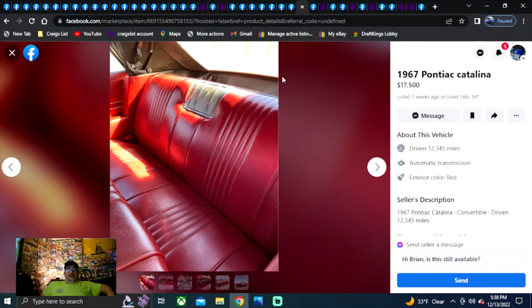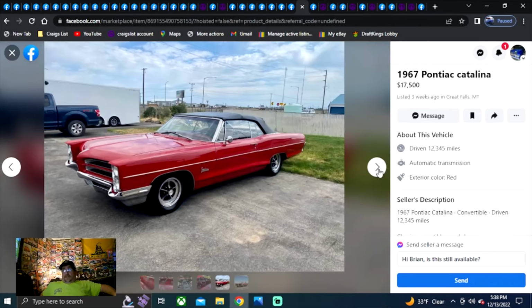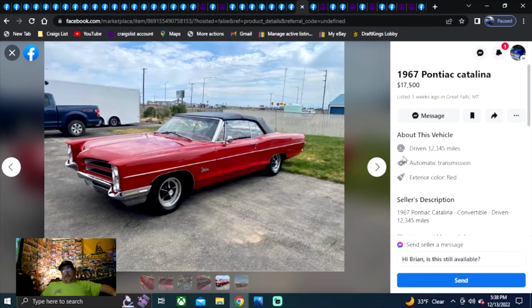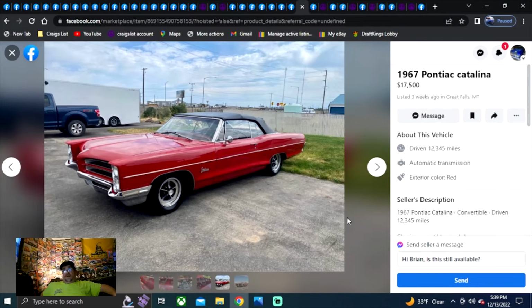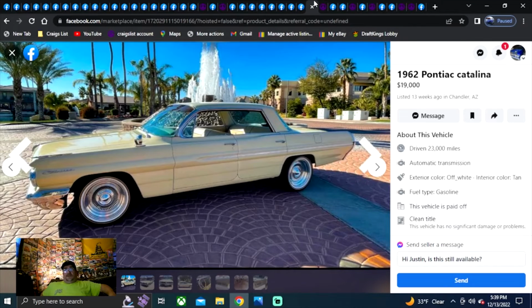On to another one. We're now at 17.5. 1967 Pontiac Catalina. This is 3 weeks ago, and it's going to be in Montana. There you go. Got some nice interior, and it's red with a black top convertible. Dig the wheels, even though I think they're Buick wheels. They still look good on there. 67 Pontiac Catalina convertible. Classic convertible, good shape. That car looks beautiful. 17.5 is the asking price. So we're getting up there now, so we're almost at 20,000, right?